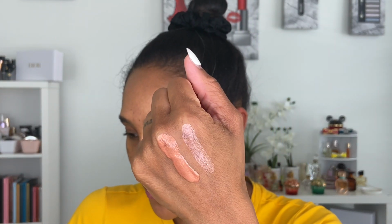I love the Glow Wands by Charlotte Tilbury. This one is in the shade Pillow Talk Medium. I don't know if it's sold anymore, but she does still sell the Glow Wands in other shades. So there is Pillow Talk Medium.